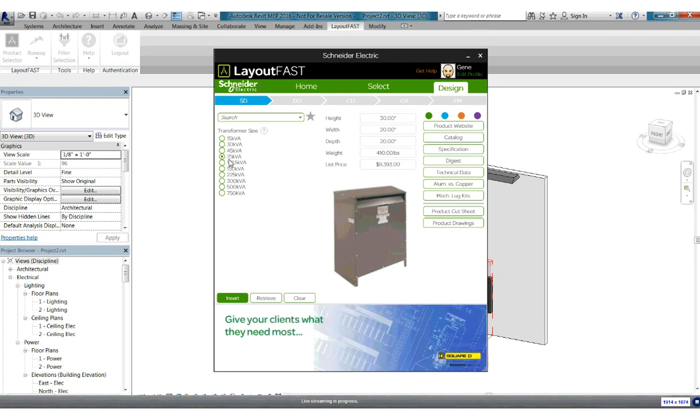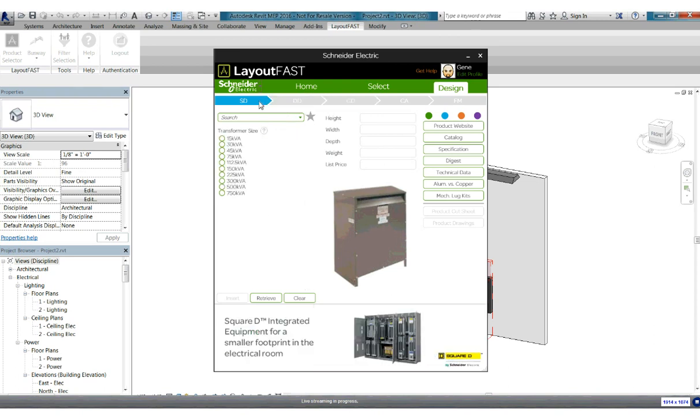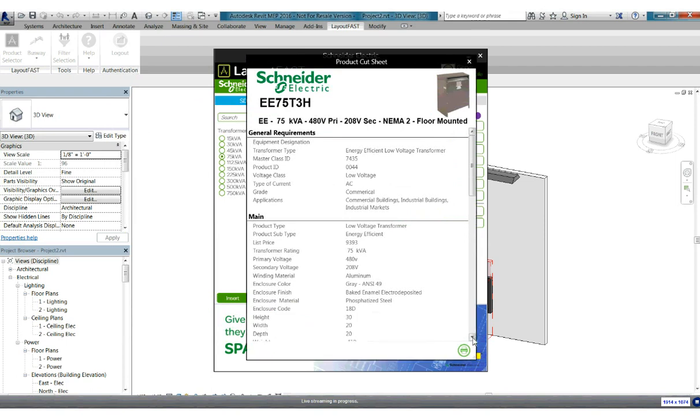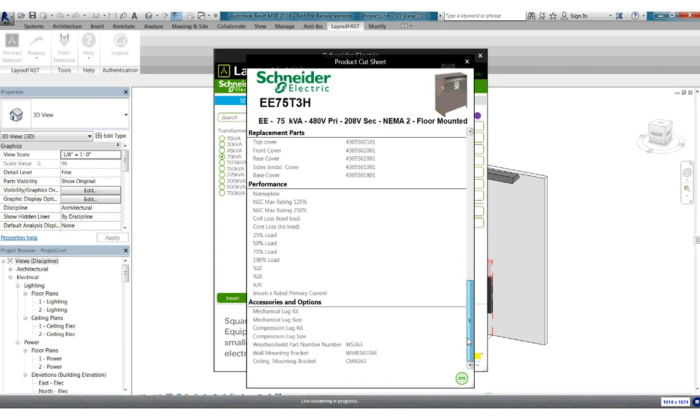Now the price may change and the weight may change, because this is just a typical 75 kVA. If I come in here and start adding copper windings and stuff like that, of course it's going to change the weight and the price. But it's basically going to take aluminum and your typical transformer. So when you click on the 75 kVA, you have a cut sheet that'll tell you everything, and pop the other direction, okay? So you can have all information about that.